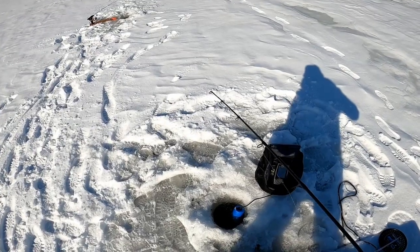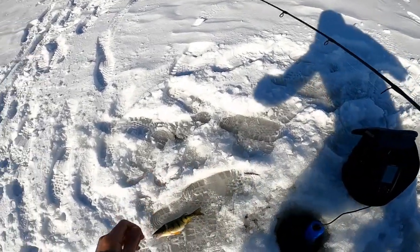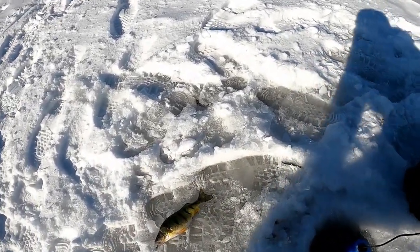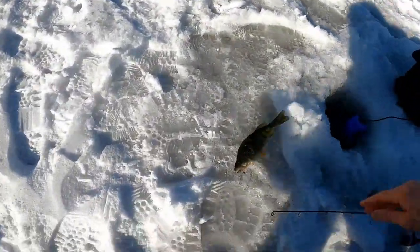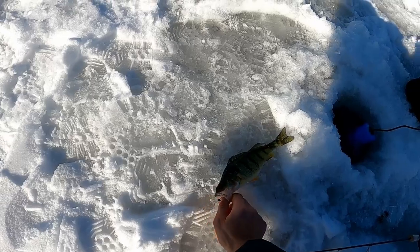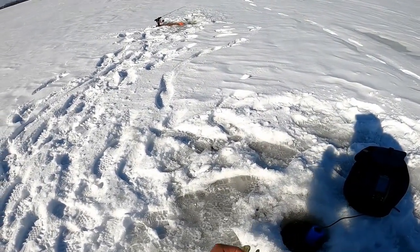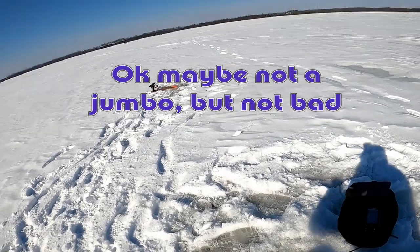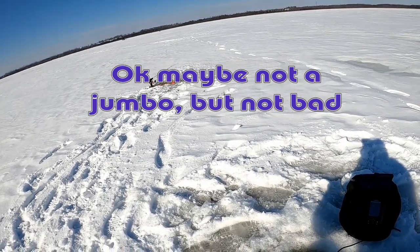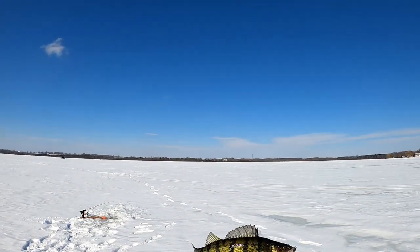Fish on. Oh, that's a good one. That's a jumbo. That's a jumbo perch, guys. For Scugog, that's pretty big.